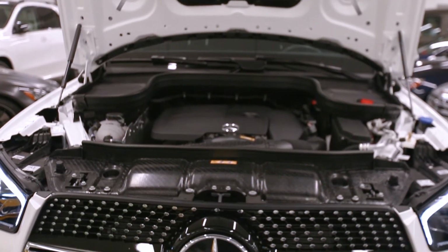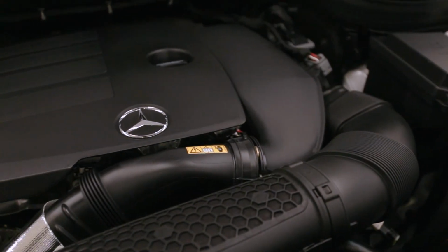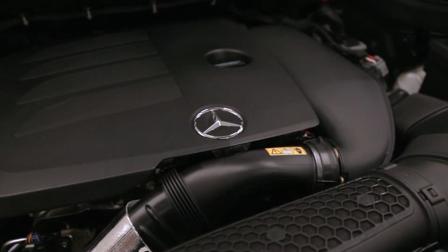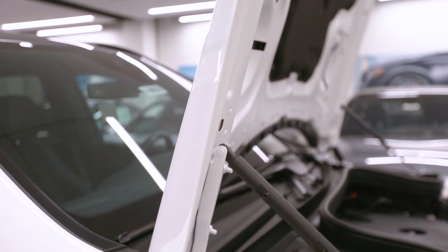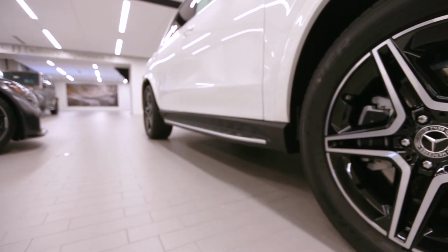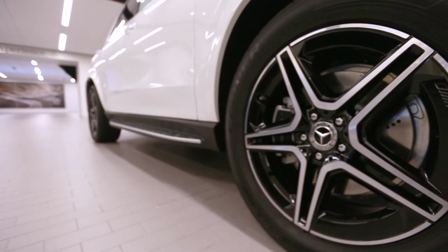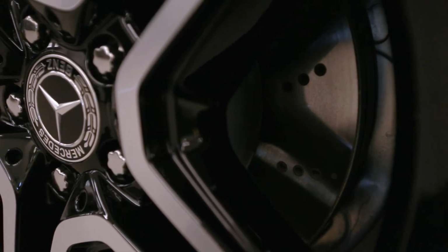The hood locks into the full service position so that technicians do not need to remove it when servicing the motor. Because Mercedes-Benz believes in the best or nothing, and being a true luxury product, the same color paint that is used on the exterior of the GLE is brought into the underside of the hood and engine bay as well. Because this GLE has the AMG Sports and Night packages, we have huge 20-inch AMG wheels with black accents.